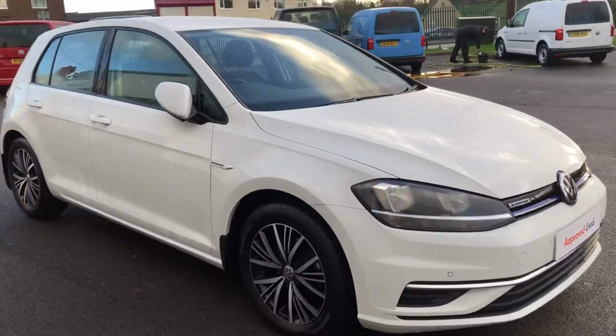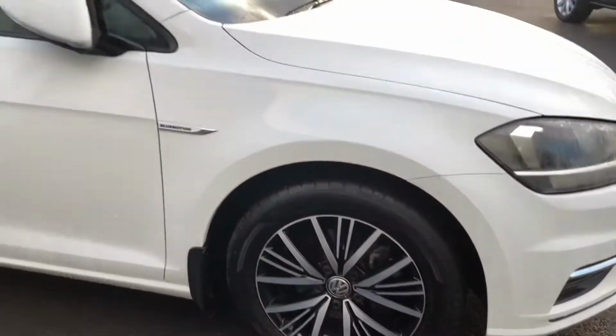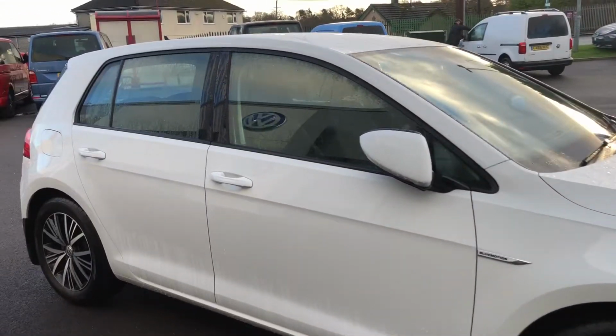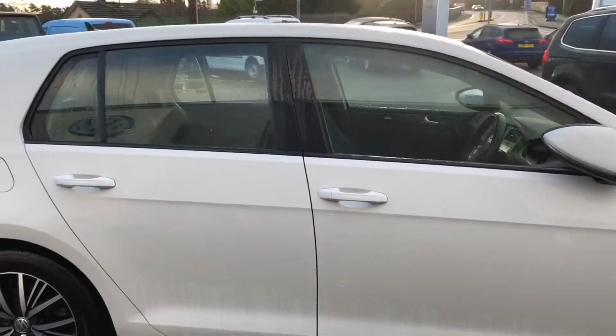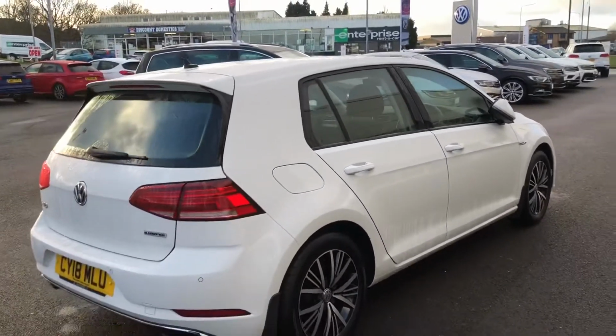Round to the side you can see you've got your really nice diamond cut alloy wheels. It's in a really good condition. There's no marks, scuffs, scrapes, curbs, anything like that. Only covered about 13,000 miles from new, so fairly low mileage for a 2-year-old car.